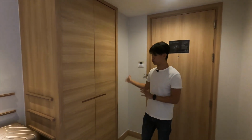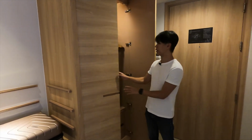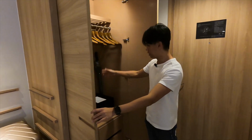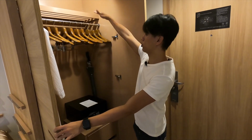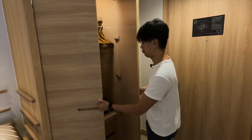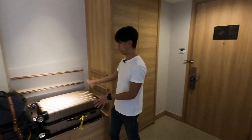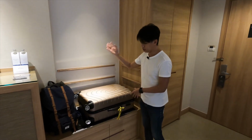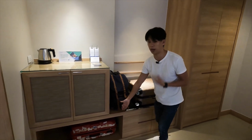Okay, so just right beside here is the wardrobe area. It's very basic amenities like the hangers and bathrobes and all that. Safe is here, bathroom slippers right below. If you want a little bit more shelf space, actually all around throughout the room, there's a lot of place for you to keep your stuff as well. Okay, and right beside the wardrobe is where you put your luggage. You can open up your stuff here. Below are drawers for you to put more stuff, and more storage space below where we put my luggage.